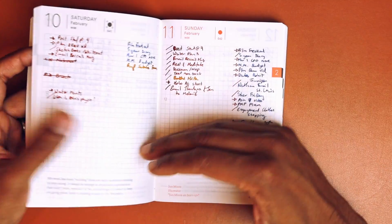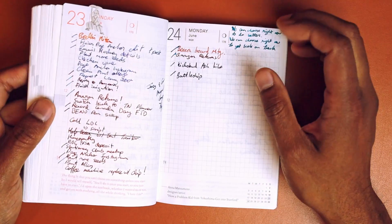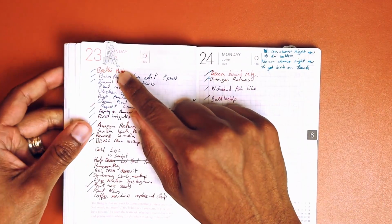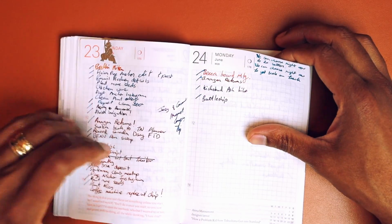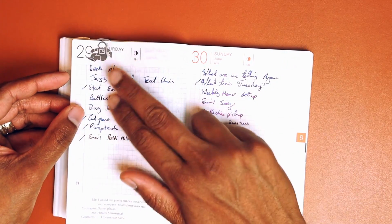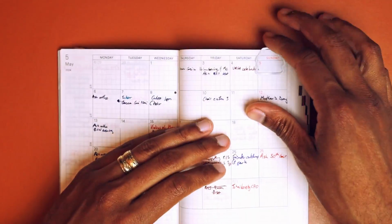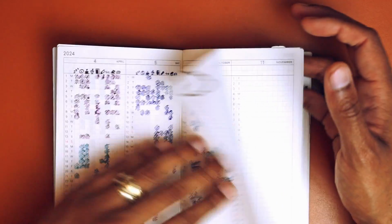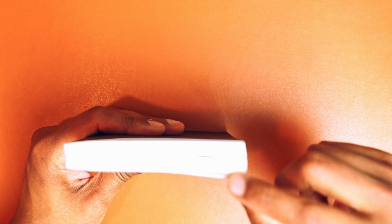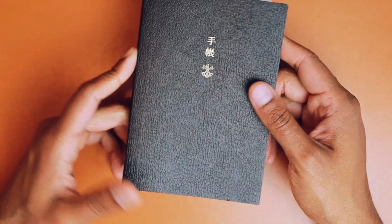The other thing I didn't necessarily like is the fact that there's no ribbon markers. I think this book could use a few ribbon markers or page markers. I ended up using these Midori paper clips to try and flip back and forth. I put one on the Sunday because it had my weekly spread, and then another one just on the actual day itself, and then a few at the back, or a few at the front, on the monthly spread, and then another one on the habit tracker. And this is my way of effectively knowing where in the book those relevant pages are. Easily solved with a few page markers or ribbon markers, I think.